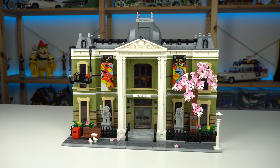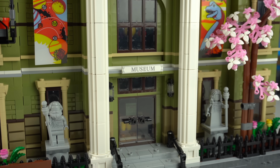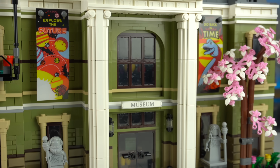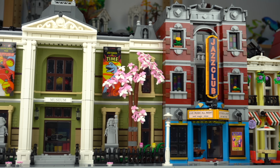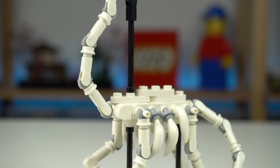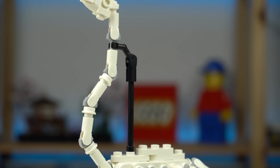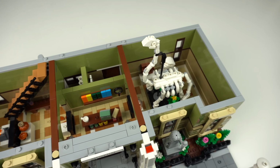Before giving away the award, an honorable mention goes to the Natural History Museum, that even though it was released to the public in 2023, technically still is a 2024 product, and as with most modular buildings, has unmatched price per piece ratios, displays really well if you like the style, and I for one, being the dinosaur fan that I am, can't really get over that banner outside or the Brachiosaurus brick-built skeleton on the inside.